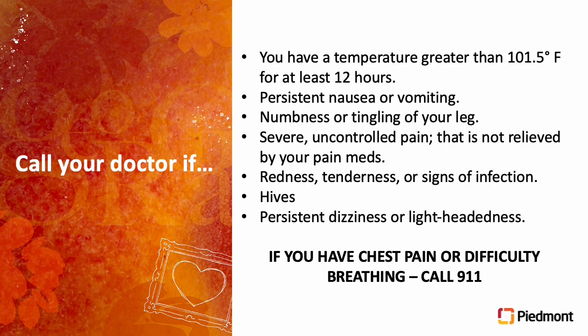Call your doctor if you have a temperature greater than 101.5 for at least 12 hours. Persistent nausea or vomiting, numbness or tingling in your leg, severe uncontrolled pain that is not relieved by your pain medication, redness, tenderness, or signs of infection at your incisional site, hives, persistent dizziness or lightheadedness. If you have chest pain or shortness of breath, please call 911 immediately.